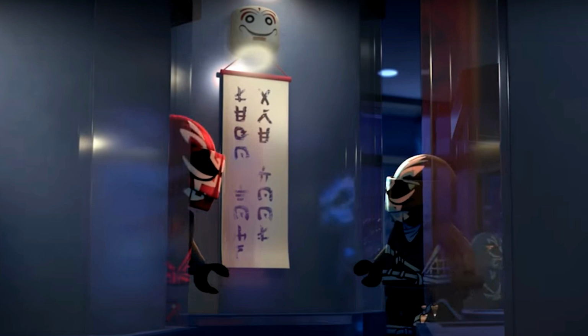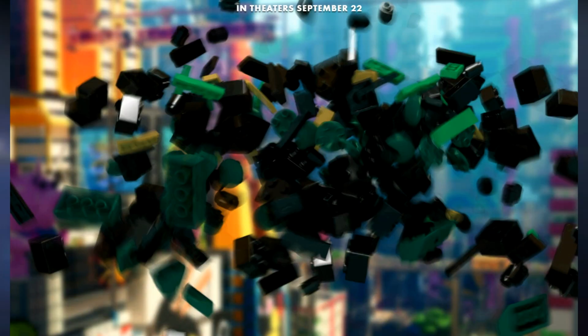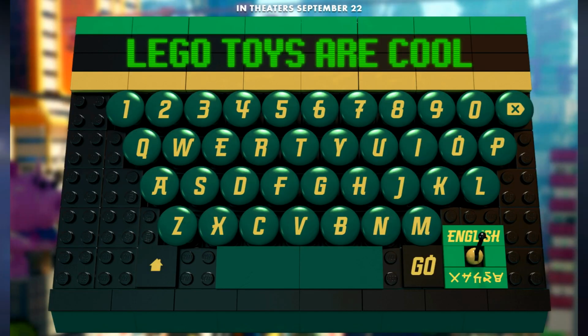Now you're probably thinking it's gonna be something absolutely crazy, something that's gonna be mind-blowing, that's gonna totally reveal the plot of this Sons of Garmadon, and unfortunately it really isn't, but it is very interesting. When you put these 4 words into the translator, it actually translates to Lego toys are cool.